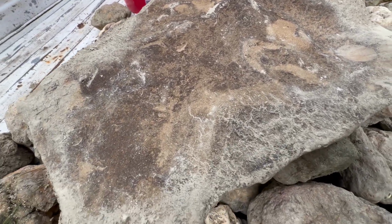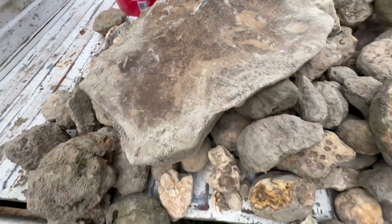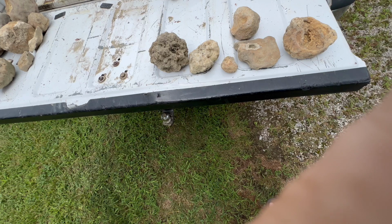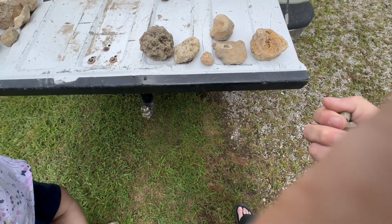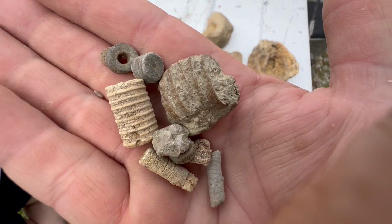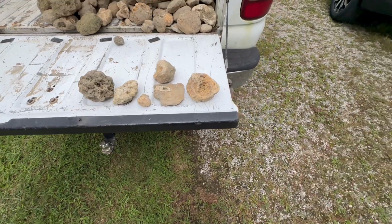Patricia found this, actually, but it's got some fossil impressions and looks like crinoids. And I'm gonna reach in my pocket here and grab some of the stuff because some of it's so small it's gonna be hard to get out. But we stopped at another creek on the way out and look, all kinds of crinoid stuff. Eagle-eyed Jay. So let me turn this around and end this up.